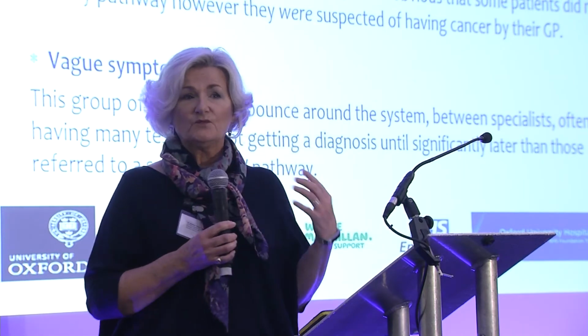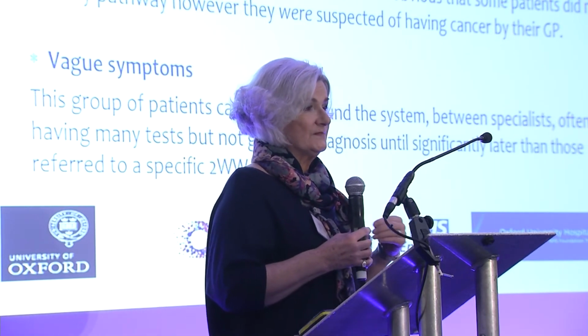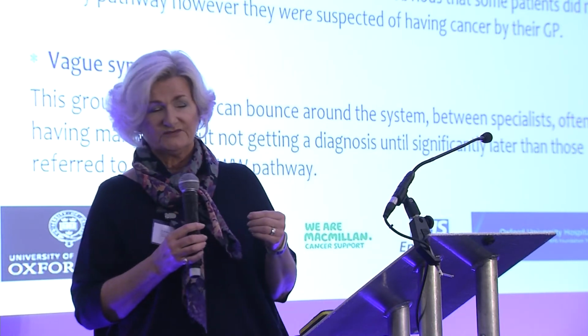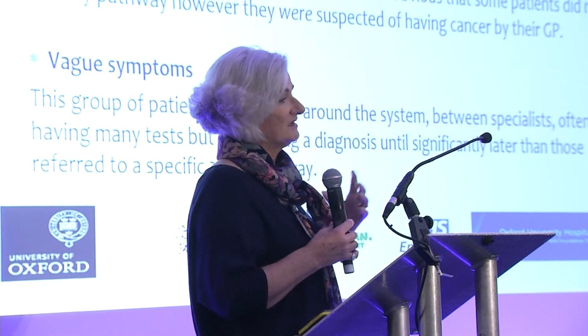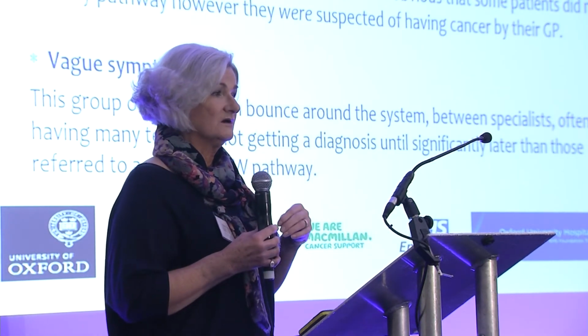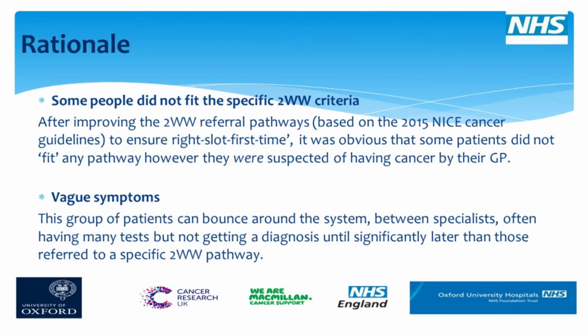So in order to try and work on that and improve our referral rates, we introduced mandatory 2-week wait forms, which were integrated into the IT system for the GPs. And we ensured that all the guidance that came out with the NG12, with agreement with our various specialists, was in the form. Eventually what happened was the forms were adopted as being part of a sensible process.